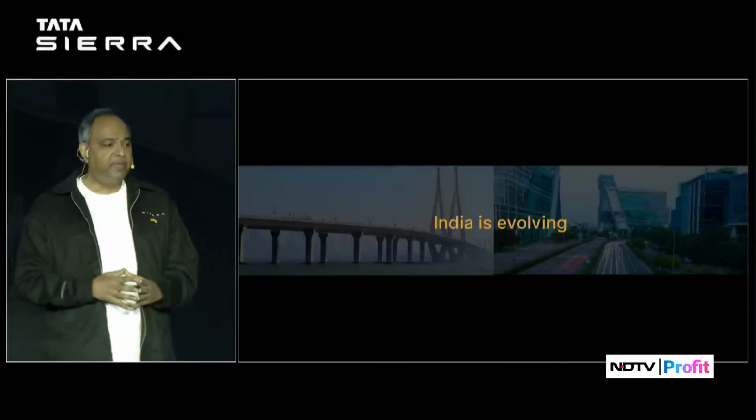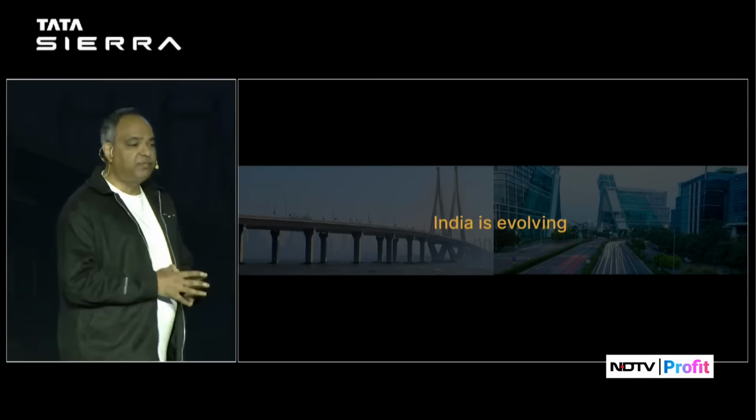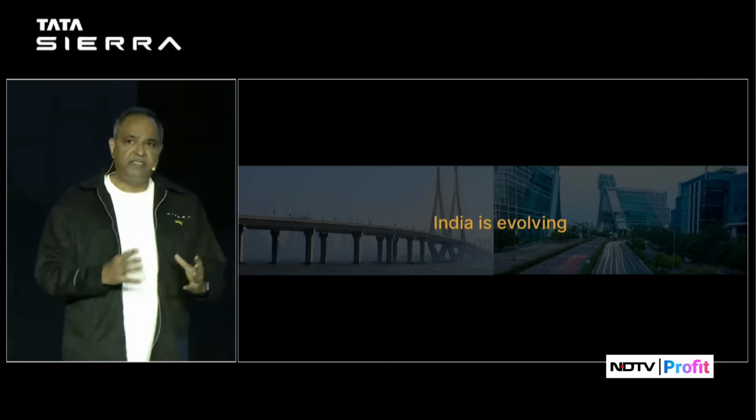And just like the original, premiumization remains at the heart of the new Sierra. India is evolving, and so are Indian consumers. They are more expressive, more self-assured, and are looking for choices in every aspect of their life. Yes, there are many well-designed cars today, but design alone is no longer enough. What captures attention now is design with emotion, design with legacy, design that connects with identity and aspiration. And Sierra is one of the few nameplates in India that carries this emotional heft.